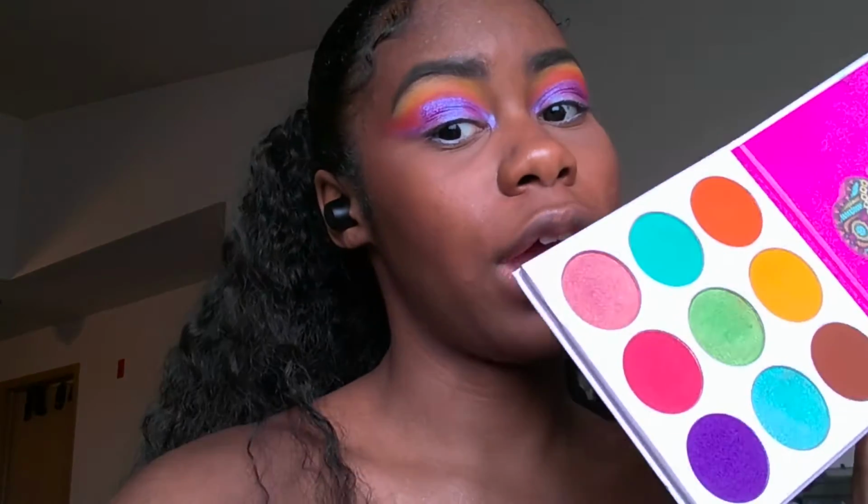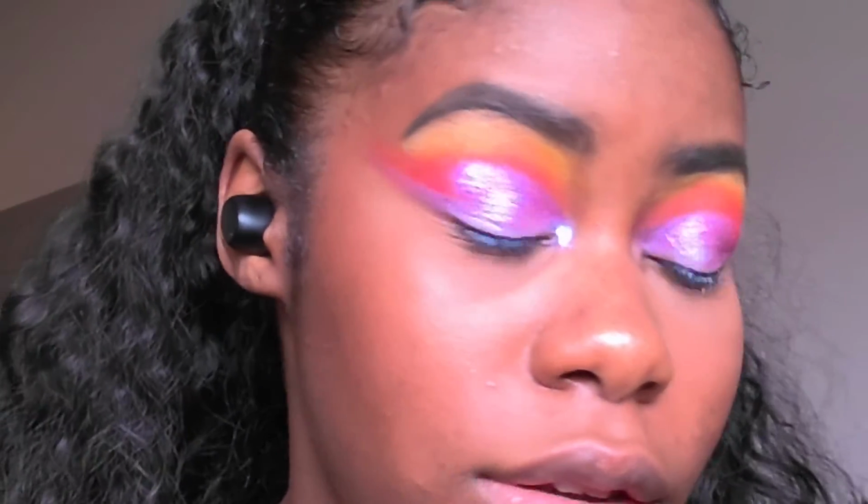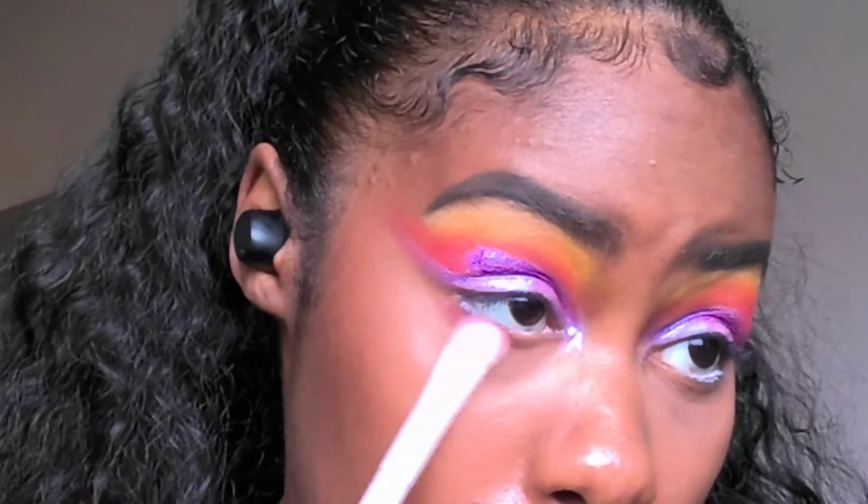Ooh boy. Alrighty, so I went in with a really light veil of some Airspun powder underneath my eye, and now I think I'm gonna go in with the lower lash line shadow, and I'm gonna start off with the red. My goodness, that resolution.